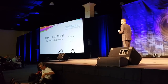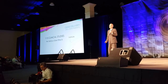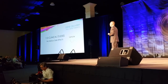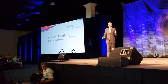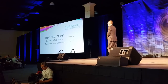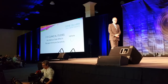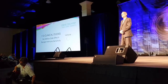In 113 clinical studies, it had no serious side effects. Its predecessors to this type of bubble did have a lot of problems, but this one was the first one. It didn't have any serious side effects, and that's what all the publications were saying. And it was great. They were talking about all the great things about it. But it was kind of misleading because they were also saying in small print, well, except some of the patients had immune sensitivity.